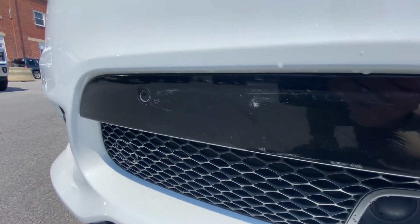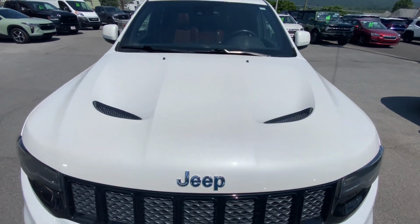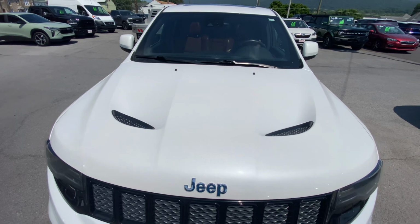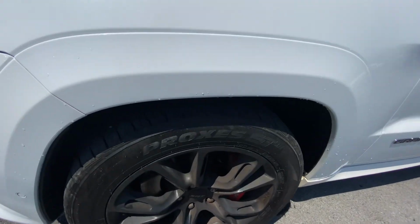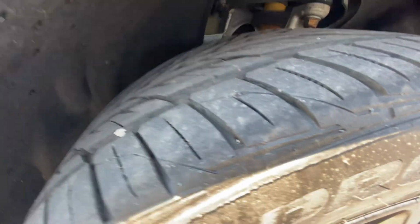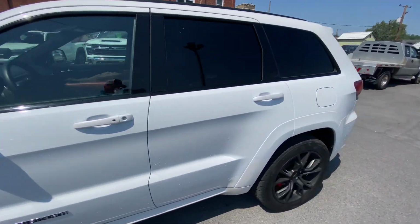There's a radar there. Spectacular looking piece of machinery here. Toyo Proxes looking great. Let's get you in the back.